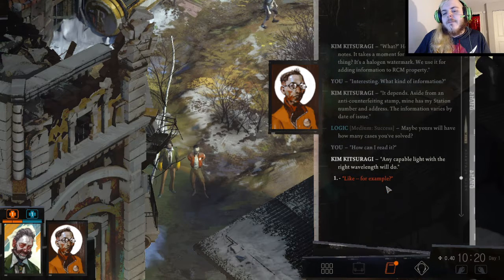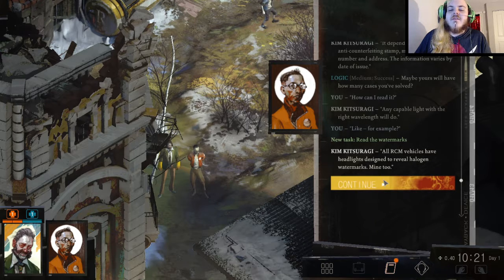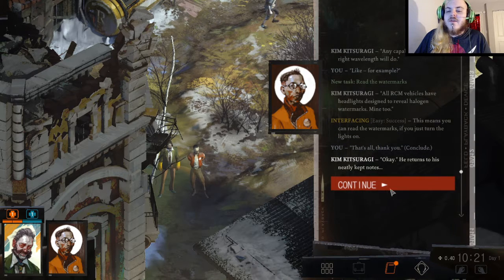How can I read it? Any capable light with the right wavelength will do it. Like, for example, all Elysium vehicles have headlights designed to reveal halogen watermarks. Mine too. Means you can read the watermarks if you just turn the lights on. Alright, cool. That's all. Thank you.